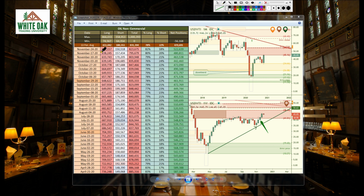Oil increased their longs. Look at that. Are we surprised, right? We knew that price was going to move up, and that's what's been taking place. And it's being supported by the institutions adding to their long positions from 638 to 673. I mean, this is the largest long position that they've had since August. Okay, that's a dramatic push up.